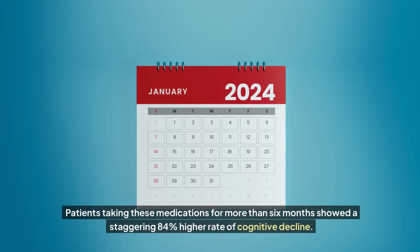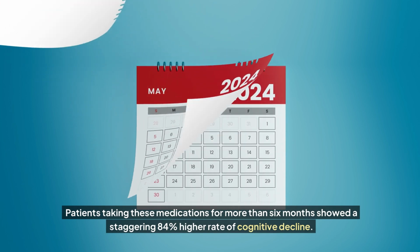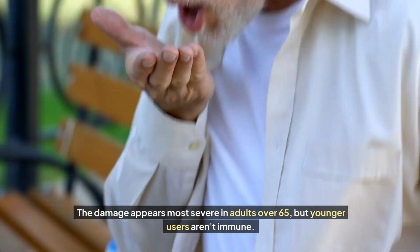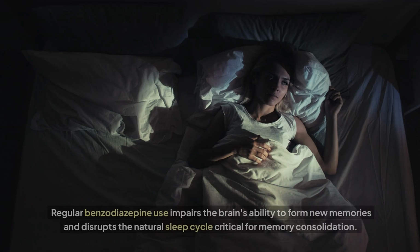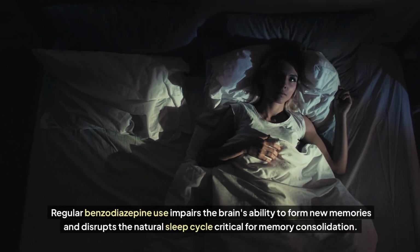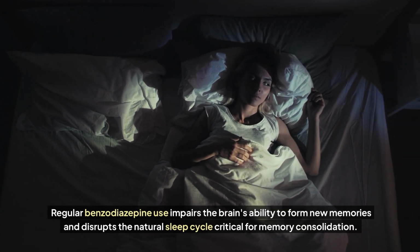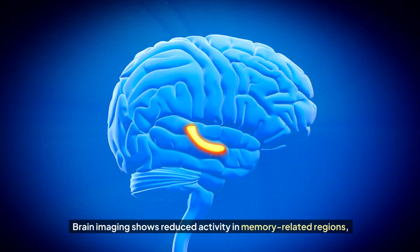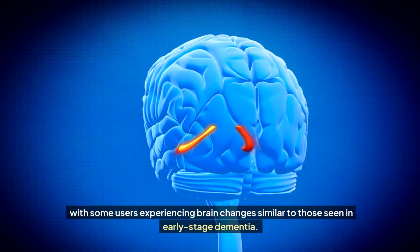Patients taking these medications for more than 6 months showed a staggering 84% higher rate of cognitive decline. The damage appears most severe in adults over 65, but younger users aren't immune. Regular benzodiazepine use impairs the brain's ability to form new memories and disrupts the natural sleep cycle critical for memory consolidation. Brain imaging shows reduced activity in memory-related regions, with some users experiencing brain changes similar to those seen in early-stage dementia.